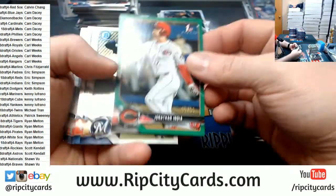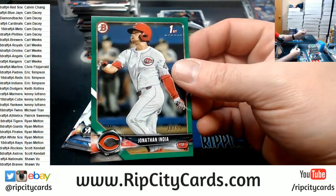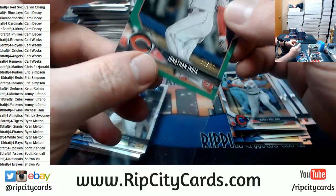A Jonathan India. Green paper to 99 for the Reds.